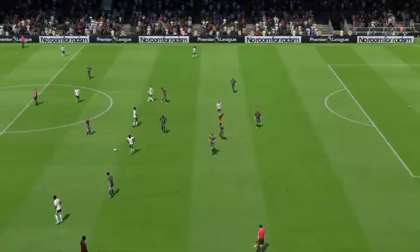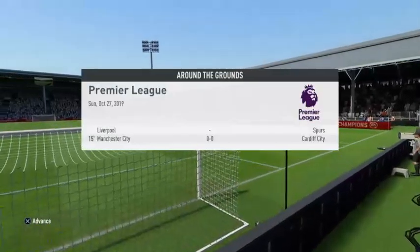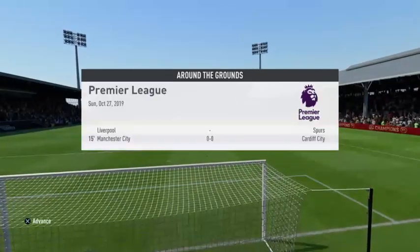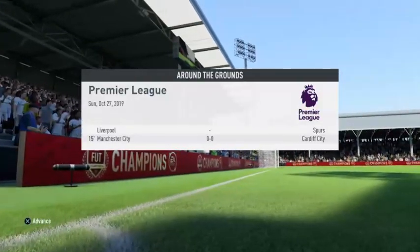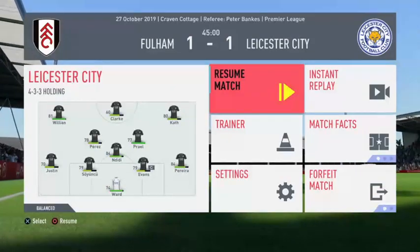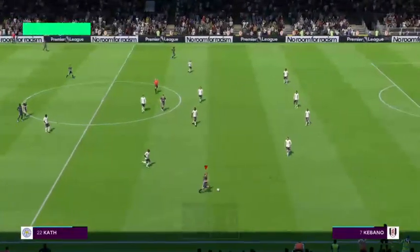That's the half-time whistle from the referee. 1-1 at the break. Here we go, the referee's blown his whistle, and we're off for the second half.